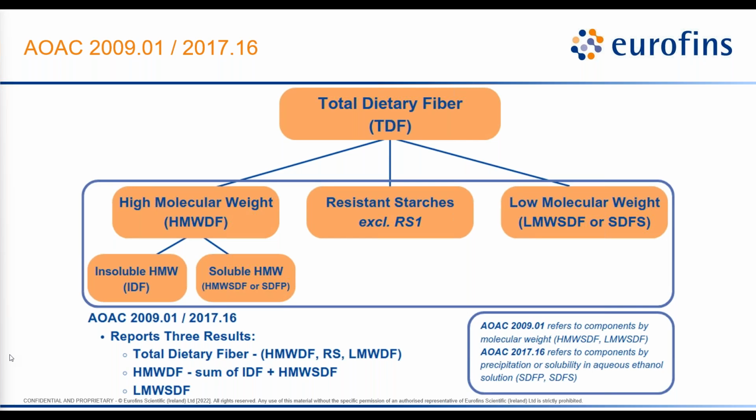So both methods are reporting the same fractions or analytes, but the newer method, also through the different column and the different incubation time, is addressing issues of underestimation of low molecular weight dietary fiber components that the previous methods do not. So this method, 2017.16, also refers to the high molecular weight soluble dietary fiber as soluble dietary fiber precipitate, so SDFP. And it's labeled this way because when this component is introduced into aqueous ethanol, it forms a precipitate. Separately, 2017.16 also refers to our low molecular weight soluble dietary fiber as SDFS. Again, unlike SDFP, the precipitate form, when SDFS, so soluble dietary fiber soluble, is introduced into aqueous ethanol, it remains soluble.